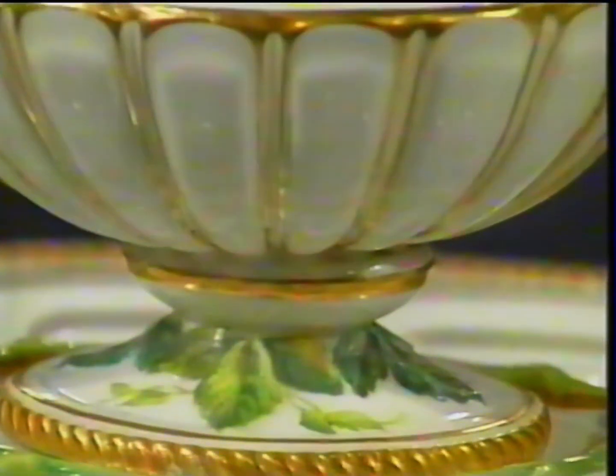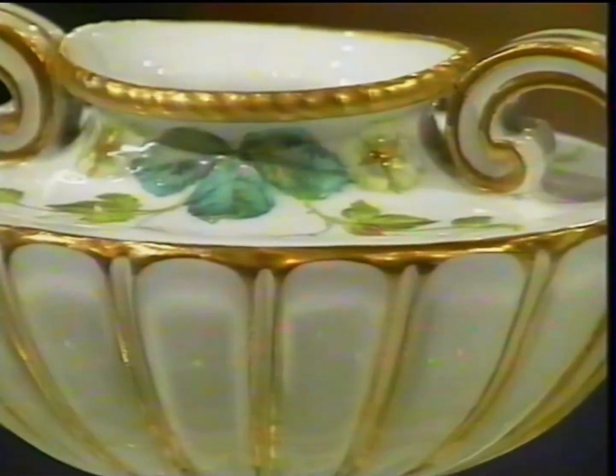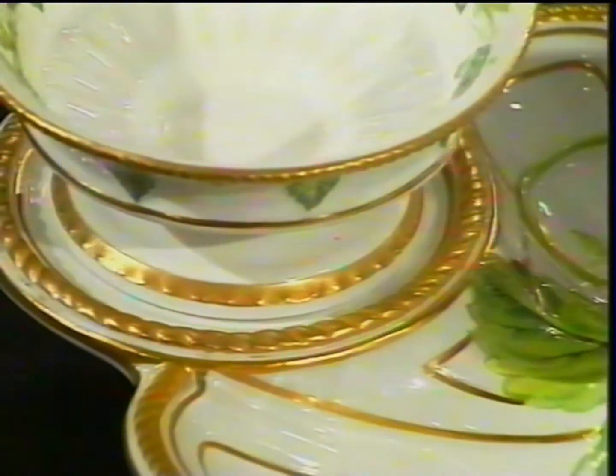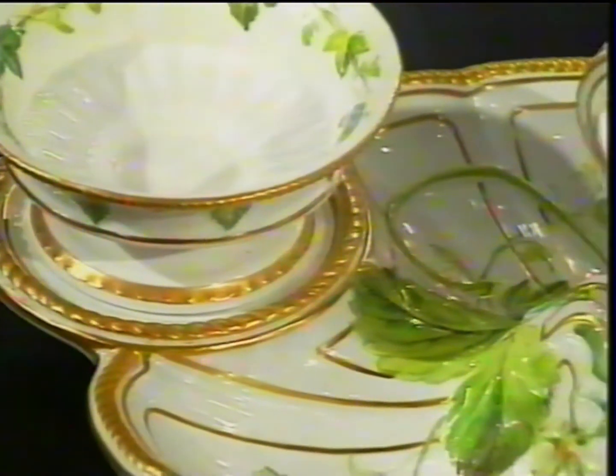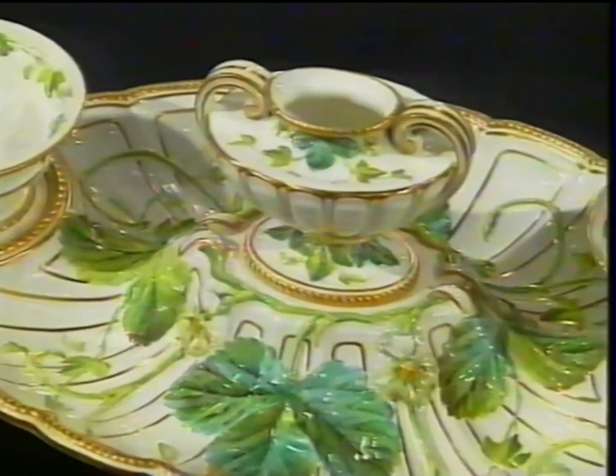I like the painting very much of these flowers. The leaves and flowers are really very realistically done, aren't they? Yeah. And I think they're going to be painted by a great flower painter at Worcester called David Bates. He joined as an apprentice in the 1850s and went to Worcester to learn to paint, because in those days it was the only way you could get a grounding in fine art.